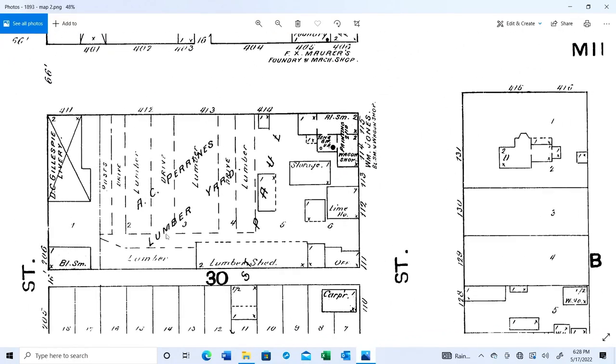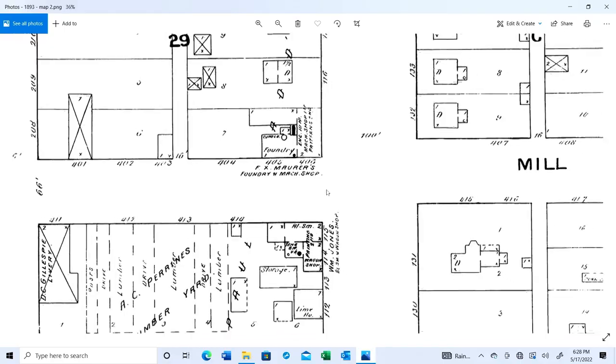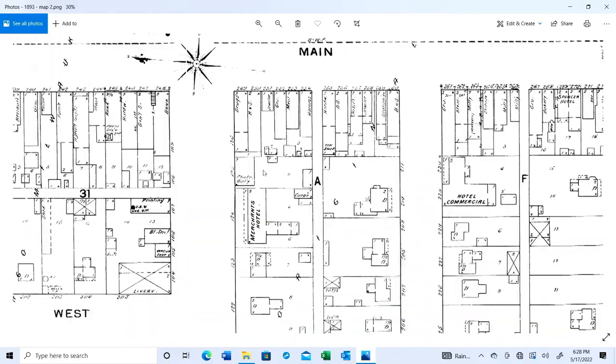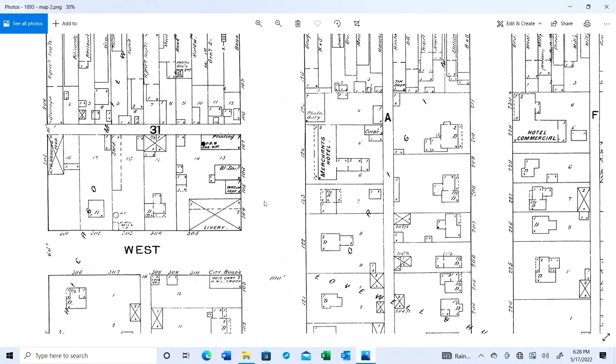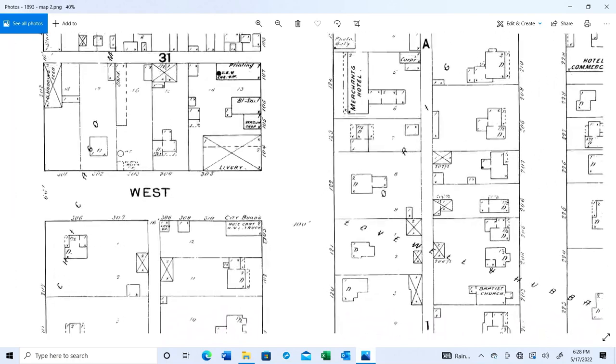So there's the backyard. So there's the lumber yard that eventually will turn into Shoneman Lumber. But now it's this guy, wagon shop in the corner, and printing, and blacksmith. And over here is Mr. Maurer's foundry and machine shop. He's the guy that made the hay press, which we call a baler now. F.X. Maurer. I think there's still Maurer family people that live south of Spencer that are associated with them. Bob Maurer's brother? I think that's it.